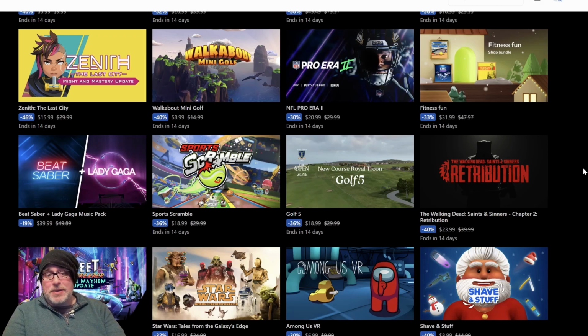Another one I will add to my recommendations immediately is Walkabout Mini Golf. This is the best social interaction you can get. It also works if you have multiple headsets with the same account, which is kind of unique. You don't get that with a lot of games. 40% off, $8.99. I'm going to say pass on NFL Pro Era 2.